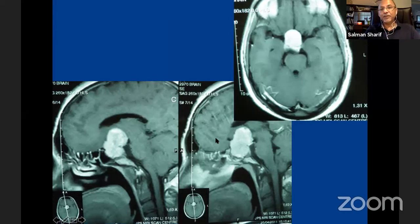So for example, this tumor is actually lying in the whole of the sphenoid and then a bit of it is going up. So although it is a giant tumor, a 4-centimeter tumor, this is much easier to do because half of it is already below the planum. So if you come in from here, you can easily take it out.